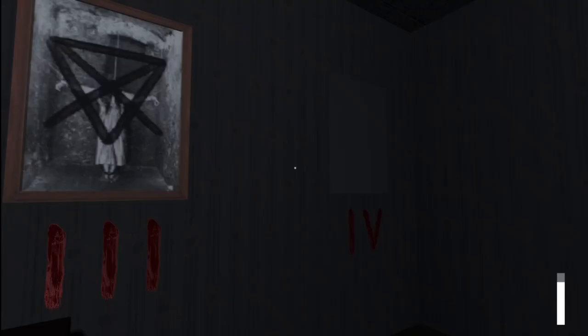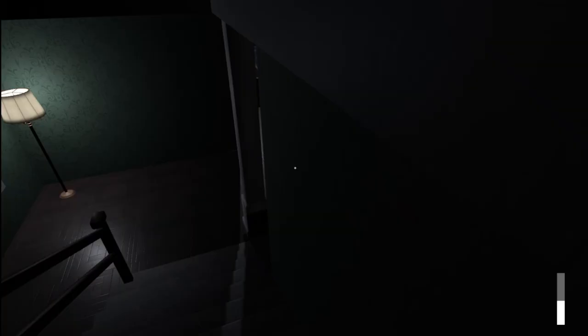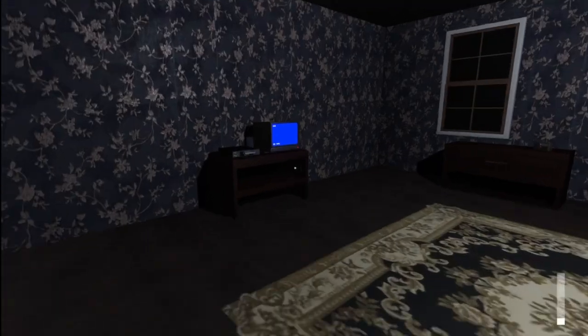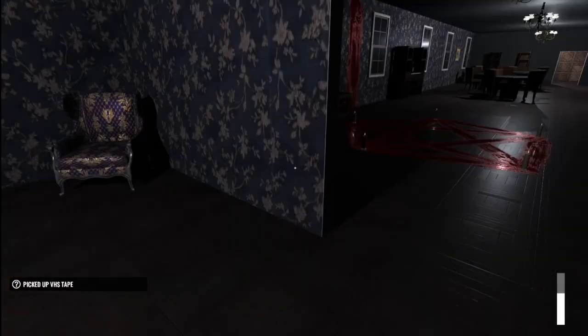Second painting. The final painting is just hiding from me. Oh no, my heartbeat's gonna change. Look at that. So unfortunate.